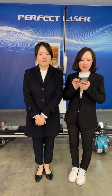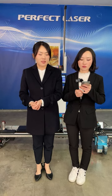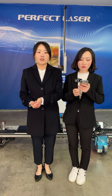Okay, the last question. What's the type of the ink? How long can it last for? Actually, the ink is independent research. The water-based ink can last for more than 15 years indoor and 3 to 4 years outdoor with the special surface treatment. Oh, it's really good.